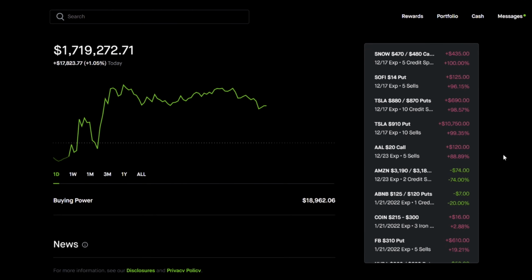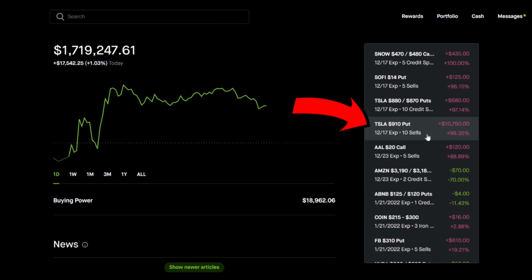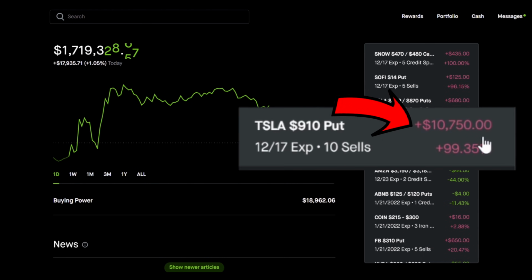Now, I want to go back to my portfolio because I want to show you a few stocks that I love selling puts on. So SoFi is one of them, but it's also Tesla, American Airlines, as you can see over here. Now, I do want to focus on Tesla because this is the position that I have a lot of conviction in. Again, you don't have to use Tesla, but for me, I have a strategy that's going to make $105,000 on Tesla. But first, I want to show you how this position works and how I made $10,750 fairly easily selling Tesla put option.